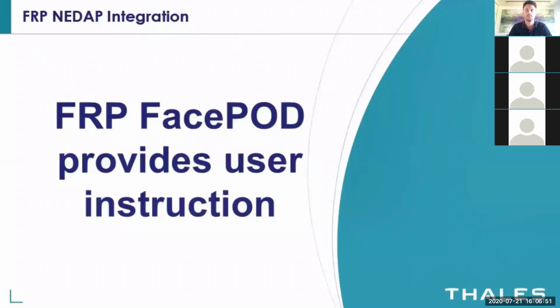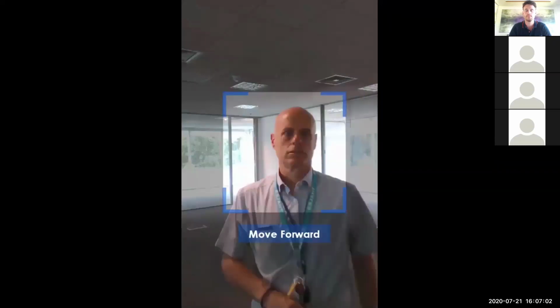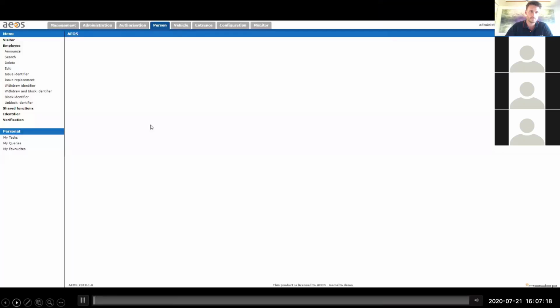In case the person is a bit too far away from the camera, he will receive some instructions to move forward, as you will see here. The face is detected, the person has to come a little bit closer, and then he is recognized. By the way, the range is about 1.2 meters, which includes the liveness detection. We can detect further away, but for the 3D liveness, it's about that range, which we have found to be sufficient for reasonable access control throughput.